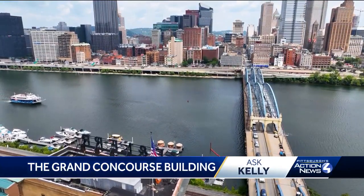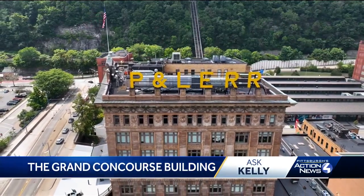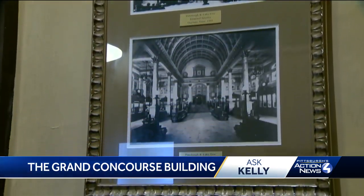In the 70s, Arthur's organization purchased the building from P and LERR and then found a restaurateur from Detroit. Got him to come here, and he said, I'll do it. I'll build the biggest restaurant in Pittsburgh, 380 seats plus a bar of 120, and I will do $2 million the first year. He was wrong. He did $3 million. The Grand Concourse opened on September 28, 1978.